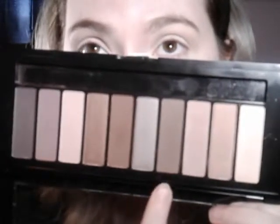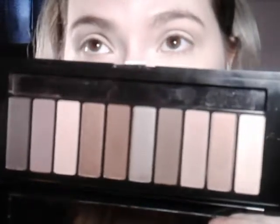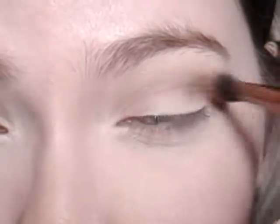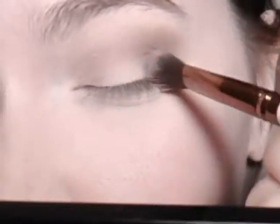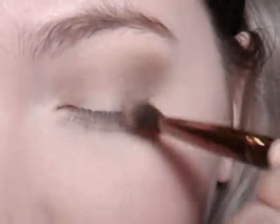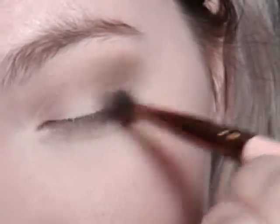Then I'm going to go into the next color right here and put that also into the crease. I'm going to make sure that I focus this on the outer portion of the crease. Ooh, that was way too much pigment. Okay, so I'm just going to really blend that out, focus, like I said, on the outer portion of the crease. And if you have to, then drag it down, but we can always fix this. I'm just going to take some and put it on the lower part of my lash line as well, and really zhuzh it around to make sure it's really, really blended.